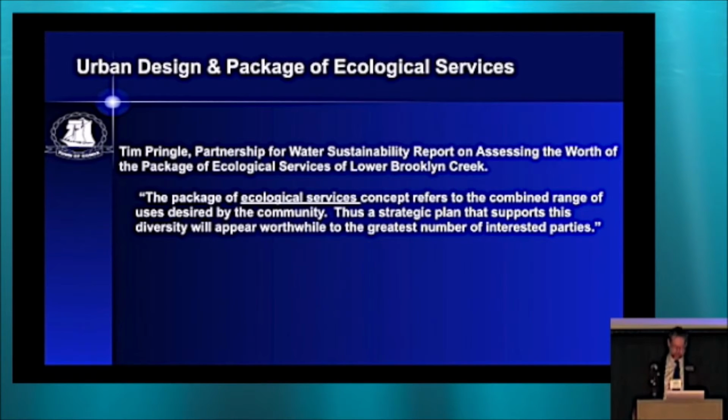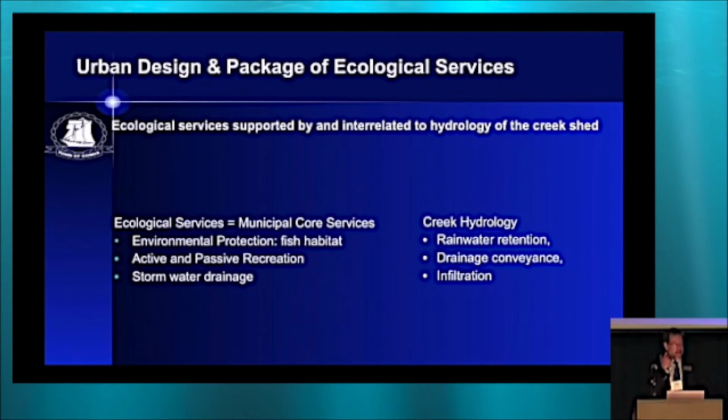He releases the report, and we read it, and the two sentences that really struck were: the Package of Ecological Services concept refers to the combined range of uses desired by the community. Thus, a strategic plan that supports this diversity will appear worthwhile to the greatest number of people. And by ecological services, at that time we realized ecological services weren't an add-on. They were core services. So, environmental protection, it's not an add-on. They're mandated by the province for fish habitat protection. Active and passive recreation. Almost every municipality has parks, they have rec centers, so it's a core service.